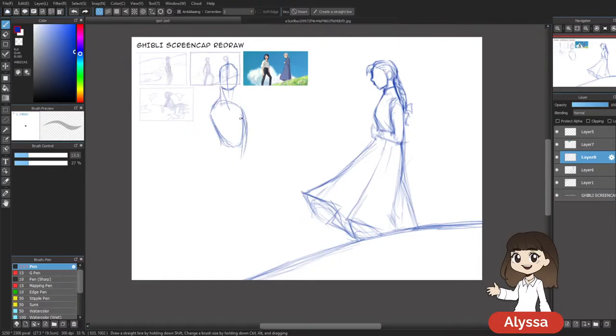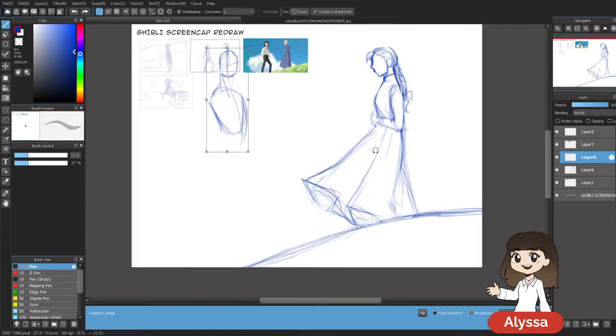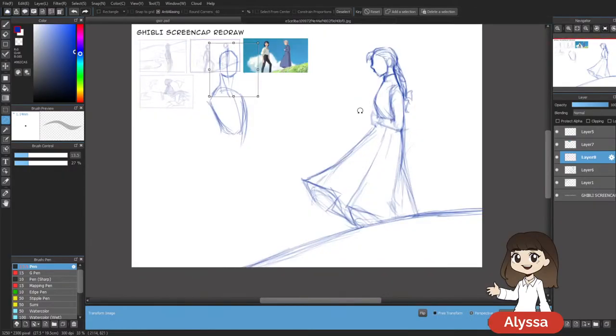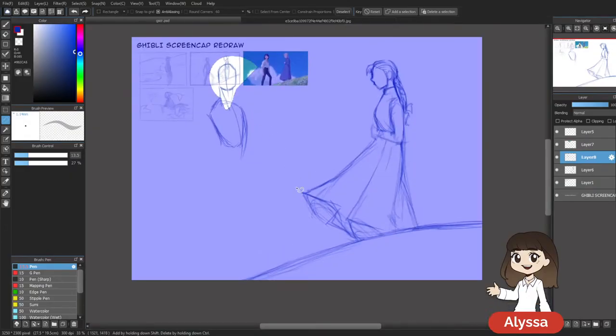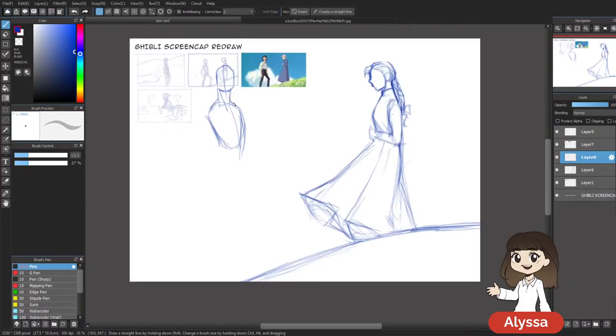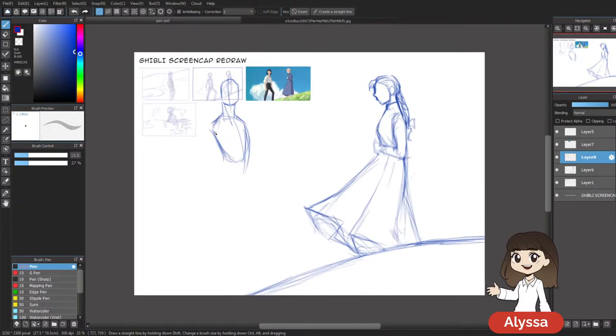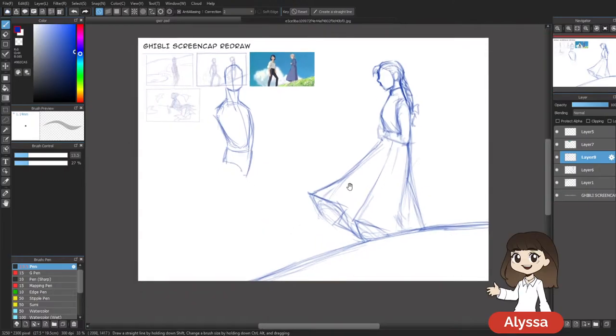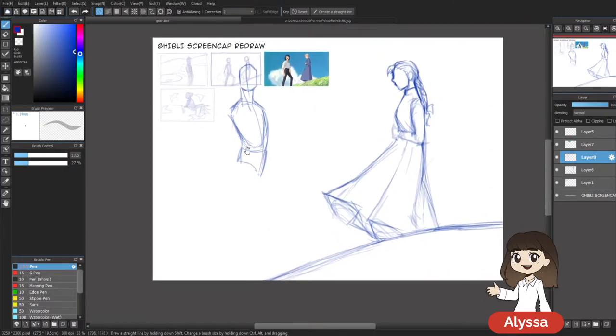So his torso is kind of going this way. Mine is a little more exaggerated. I might knock that back as I work, but I find that it's better to start exaggerated first and then adjust it. That way, if you have a certain flow or movement, you capture it first.